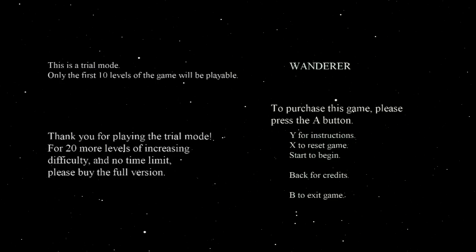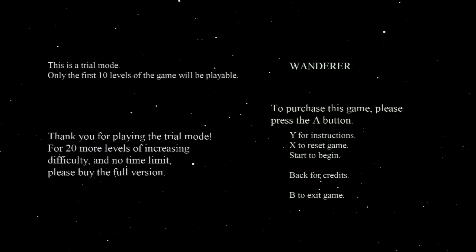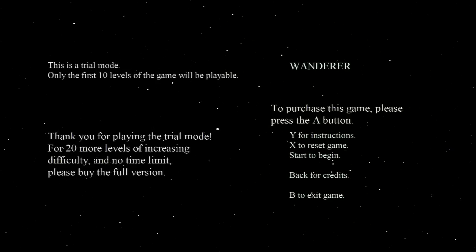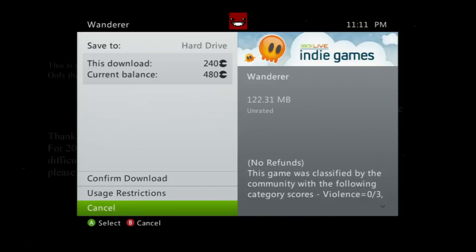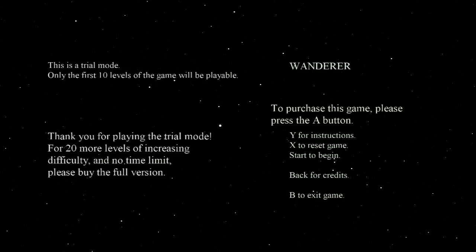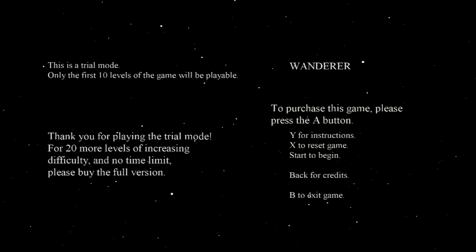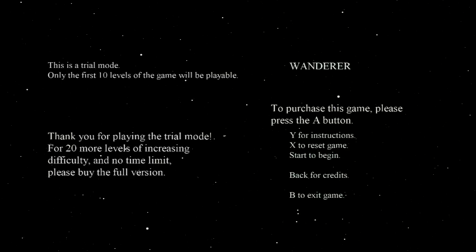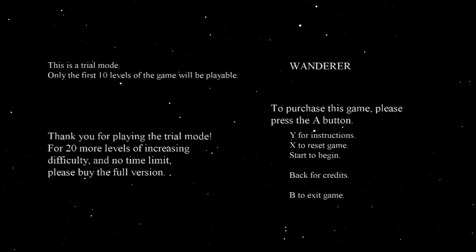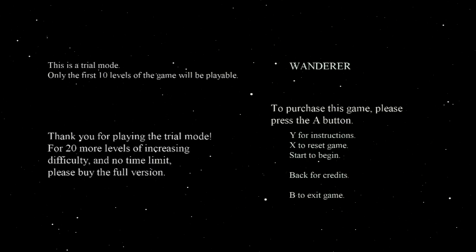So 20 more levels. I guess you can assume you'd beat the game in around 15 minutes, unless those levels get really big. How much did this game cost again? It said it before on here. 240 points. Yeah, it's $3. You know, not to say that that's a lot. I mean, if I wanted the game, sure, I'd pay $3, but considering that the standard price of XBLIG is $1, it seems kind of odd to charge that for a game that you're probably going to beat in around 15 minutes. Again, unless the next levels are really big and difficult. I mean, that could always be the case, too.